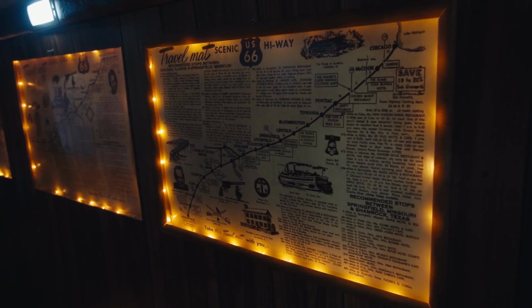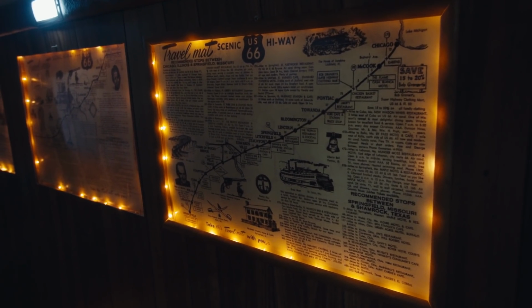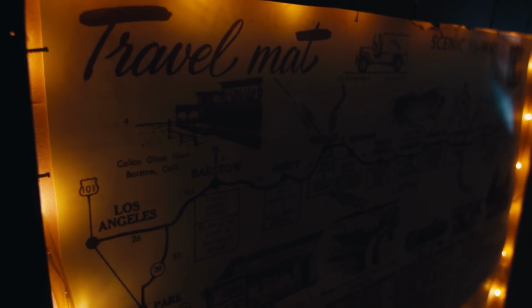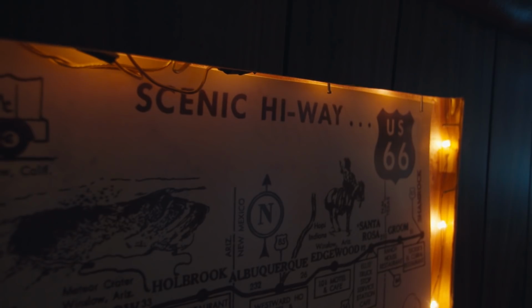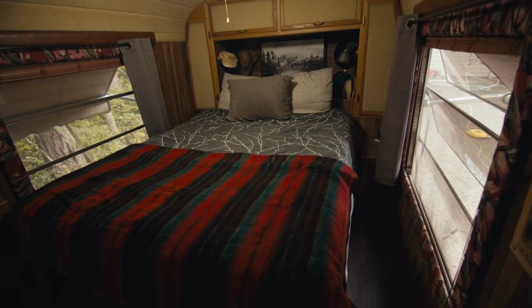These used to have pictures of Thelma and Clarence's family in them. They took them out, so they were just blank. So we put in these old Route 66 maps, because one day we'd like to do the whole Route 66. So coming back is our bedroom.